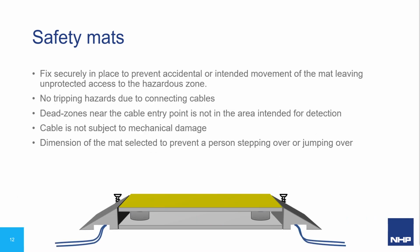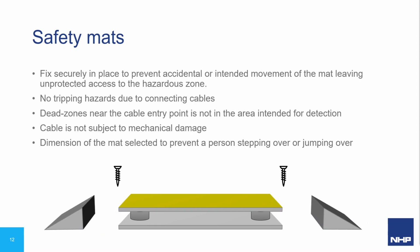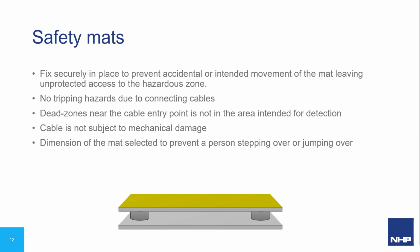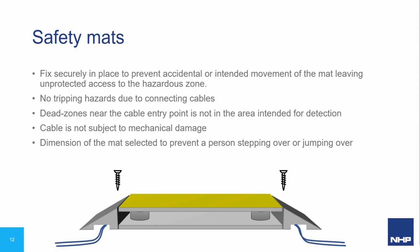It is very important that the installation of a safety mat does not cause any other hazards. The mat needs to be firmly anchored to the floor to ensure that it does not come loose and move outside the required detection zone, or to prevent misuse by lifting the mat out of the way entirely. The mat should also not cause any tripping hazards due to the thickness of the mat or loose cables lying around. The cables also need to be protected from mechanical damage.